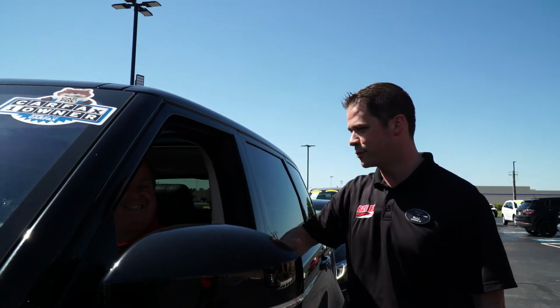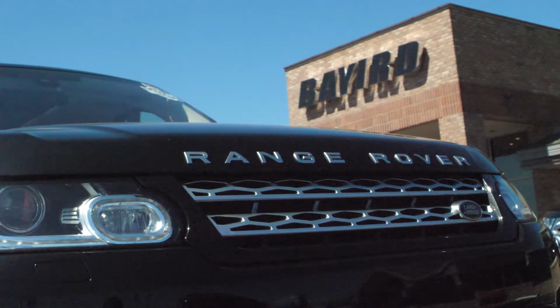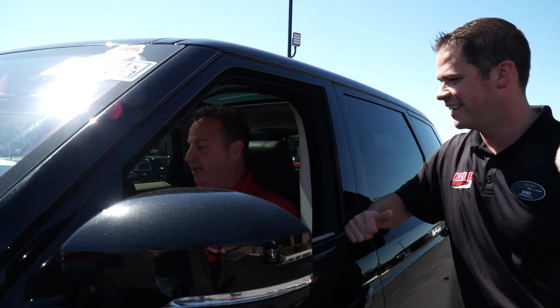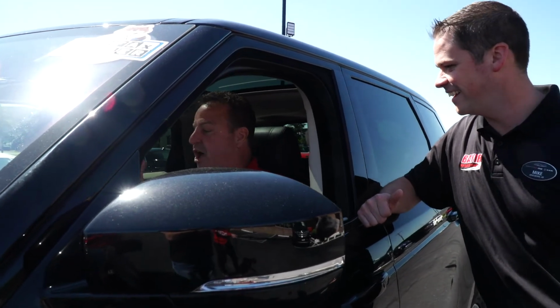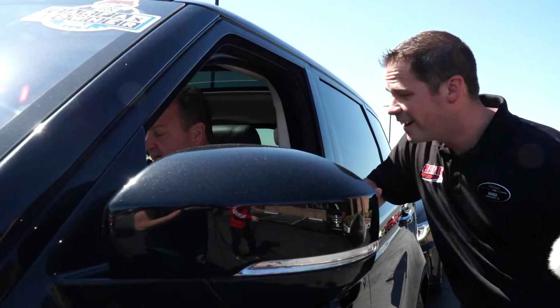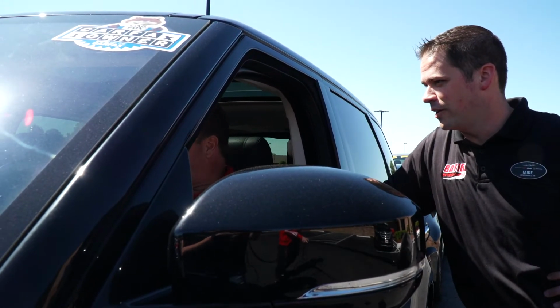So next up, we got Darren here. Darren, what do you got? Because this is a sweet looking ride. This is an awesome ride. Hey, everybody. This is a 2016 Land Rover RR HSE 4x4. This thing is loaded. It has navigation, heated seats, cooled seats, Meridian sound, panoramic roof. It has everything you need. How many speakers are in this car? Do you know? Have you looked that up yet? I think it has 8 speakers.